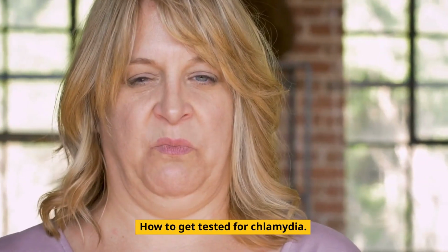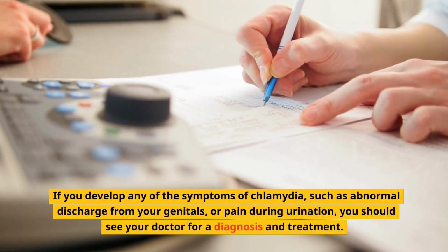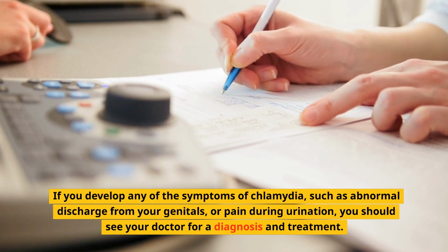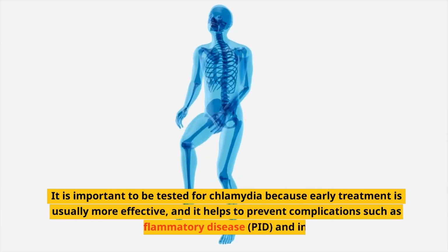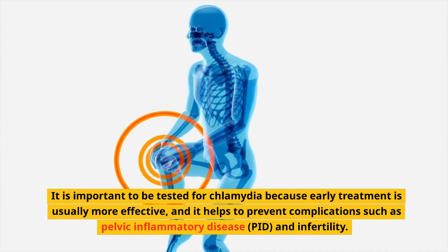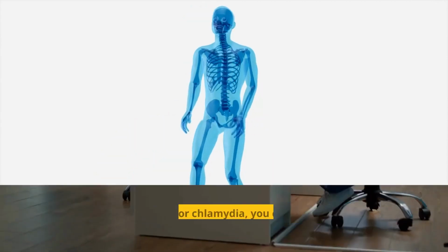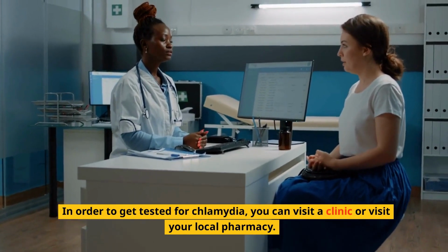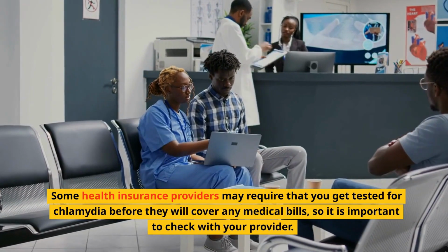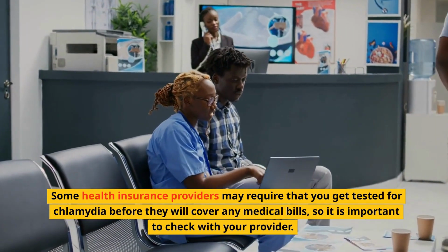How to get tested for chlamydia? If you develop any of the symptoms of chlamydia, such as abnormal discharge from your genitals, or pain during urination, you should see your doctor for a diagnosis and treatment. It is important to be tested for chlamydia because early treatment is usually more effective, and it helps to prevent complications such as pelvic inflammatory disease, PID, and infertility. In order to get tested for chlamydia, you can visit a clinic or visit your local pharmacy. Some health insurance providers may require that you get tested for chlamydia before they will cover any medical bills, so it is important to check with your provider.